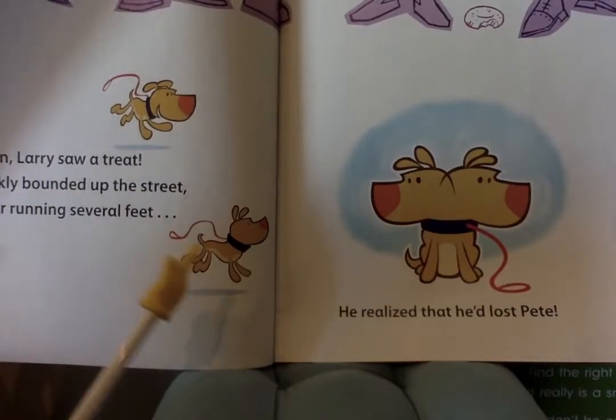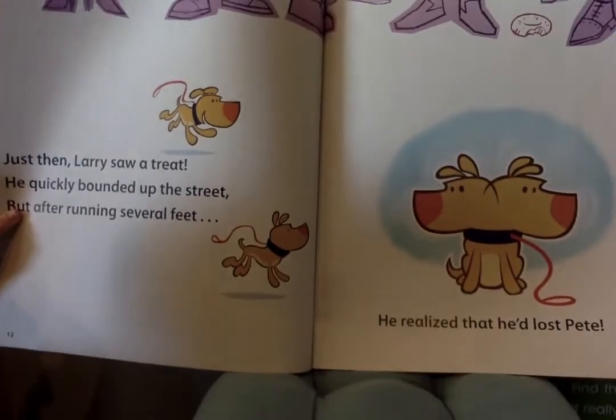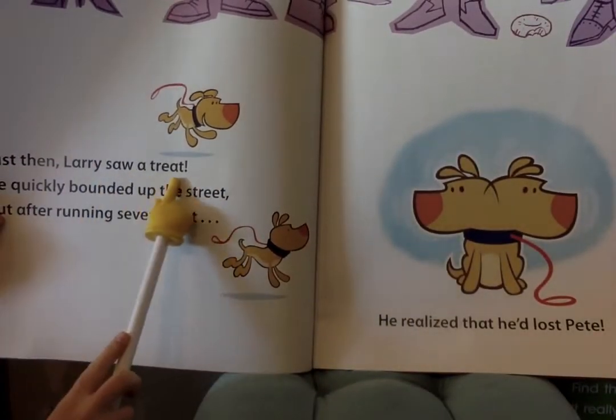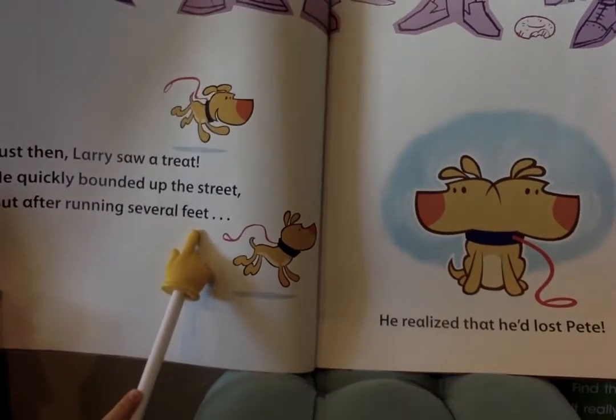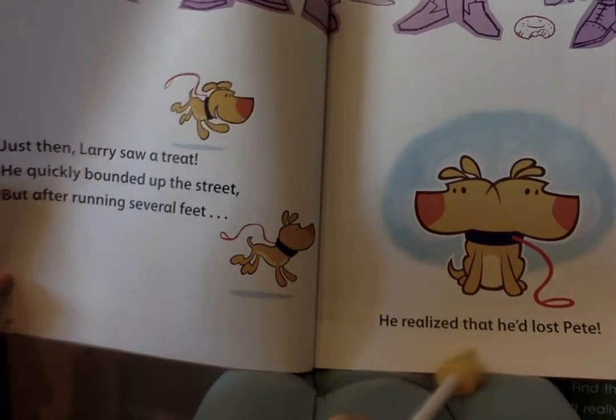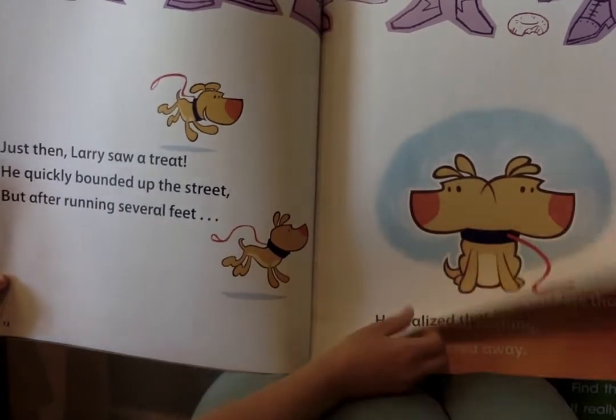Just then! Here, let's turn you guys. There you go. Just then, Larry saw a treat. He quickly bounded up the street, but after running several feet, he realized that he lost Pete. Oh no, poor Larry.